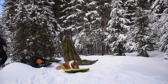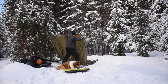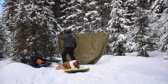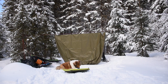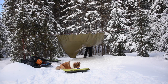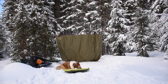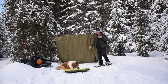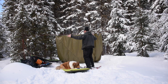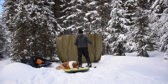Okay, let's see if we have enough clearance over here. Oh yeah, that's just fine. Let's see how far back it goes. It's definitely 10 by 12. I wasn't sure if it was 12 by 12 or 10 by 12, I couldn't remember. But it's definitely 10 by 12. We've got the 10-foot section going this way, and it's going to be 12 foot long. So we're going to have quite some room under there, an extra 2 feet than normal.